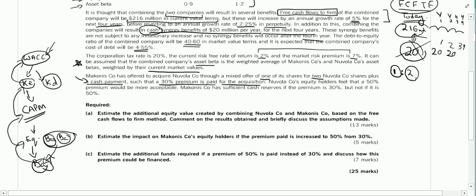You have decided as a company that you will acquire Novello company, but you believe that paying 30% premium for the acquisition is reasonable. Therefore what you will do is acquire that company by share for share exchange, 1 share for every 2 shares, and further pay something in cash, and that cash payment is actually the premium. And what is premium? Anything paid over and above the current equity value of Novello company.